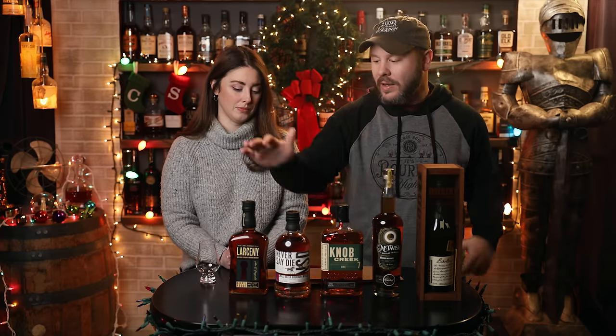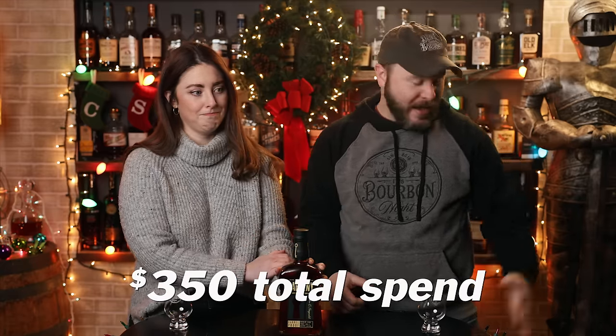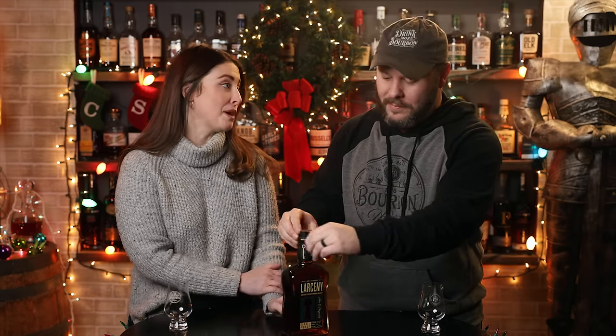And why do we need that? Celebrity whiskey. We need it for celebrity whiskey, and also because it seems cool. But we're going to take these away. We're going to open up this bad boy and do a quick review of the Larceny C923. We should also say the grand total for this hunt was $350, but we got five bottles out of it. I have to say, you've done much more damage on hunts in the past with five bottles, so I'm actually proud.